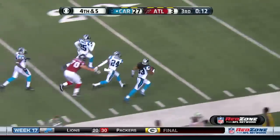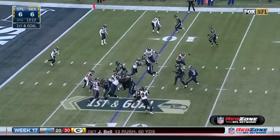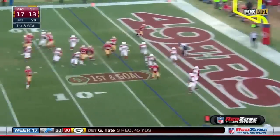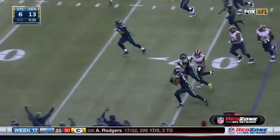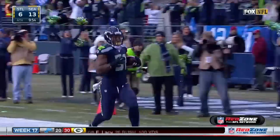Boston still going at the 20, and he has the second return for a touchdown. Here's a handoff, Lynch. Taking one way, cut back the other way, wide open. Delivers again to Kendricks, and he lost it. Ball picked up, Bruce Irvin.